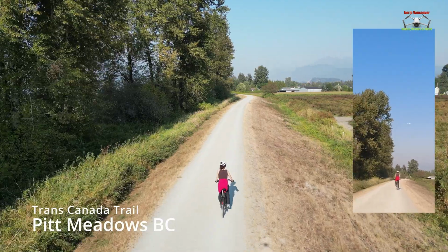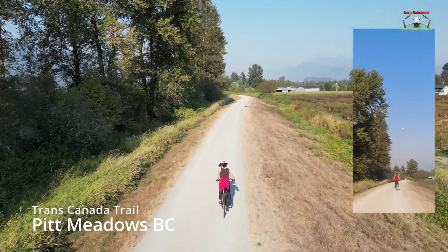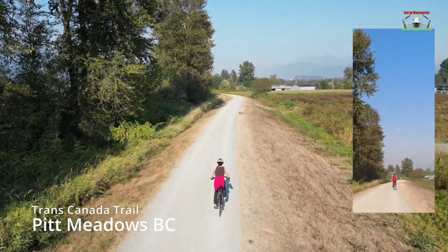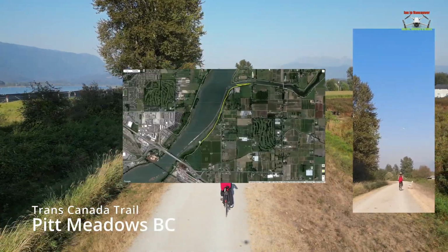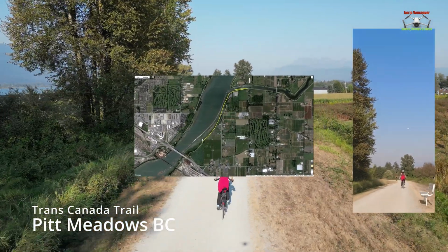So we set the drone into active track, and for the most part it followed Denize quite well. At one point we had a bird of prey come darting out of the trees. It seemed to be very interested in the drone, but then changed its mind.